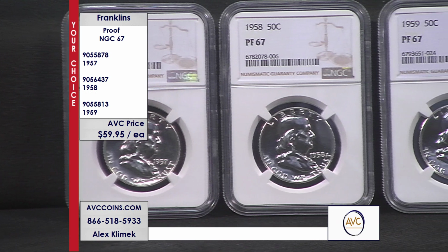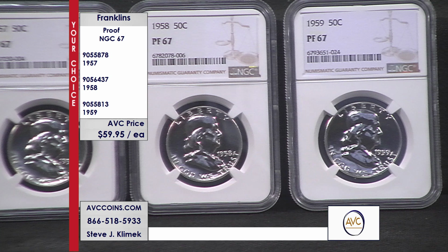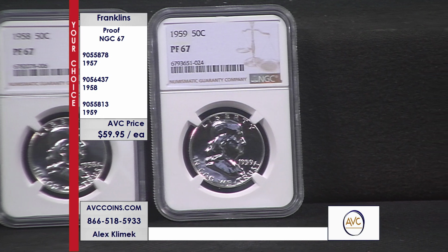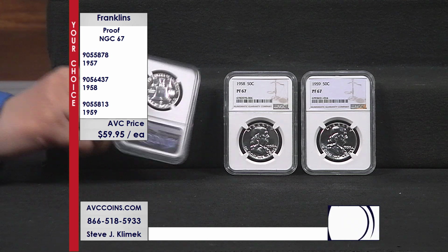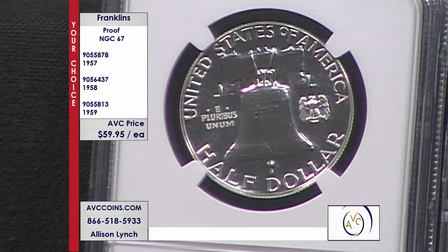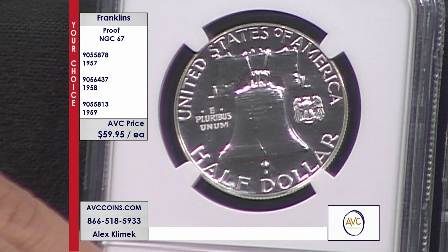The 1957 is item number 905-5878. That's 905-5878. The 1958, 905-6437. That is 905-6437. And last but not least, the 1959 is item number 905-5813. That's 905-5813.